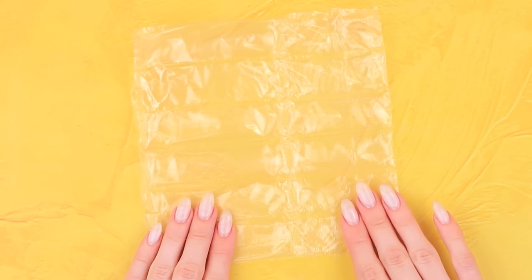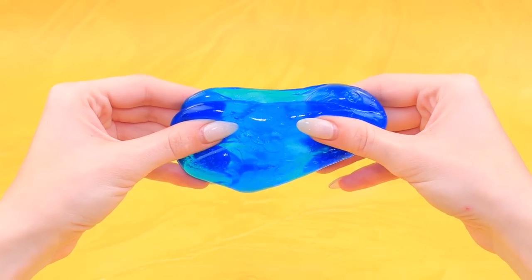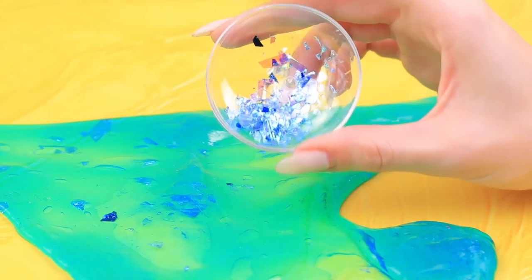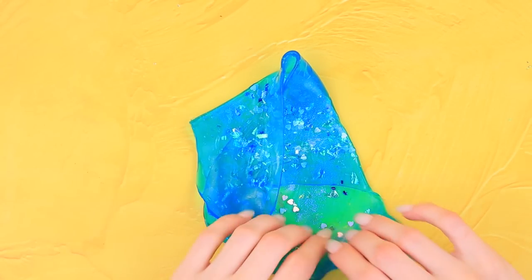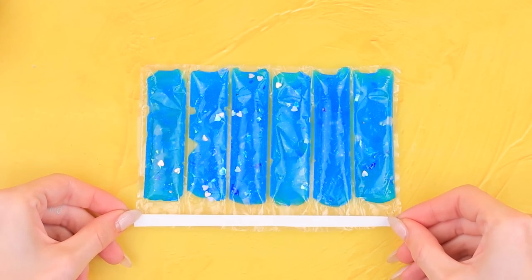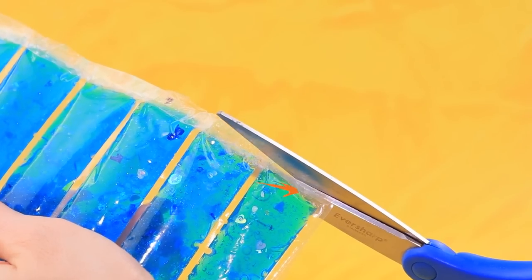Let's make a gel foam mattress! Take a piece of plastic packing wrap. Take some slime and different kinds of glitter. Sprinkle it with them one by one. So sparkly! Knead the slime and divide it into small strips. Look at these shiny blue worms! Put them inside the plastic. Put double-sided tape on the side and fold it like this. Cut on the opposite side and it's ready!